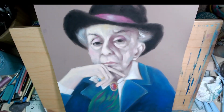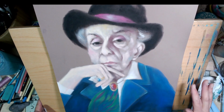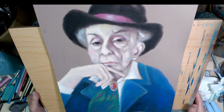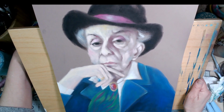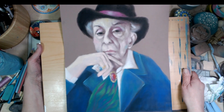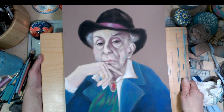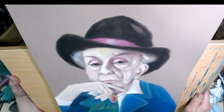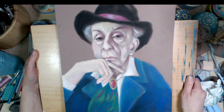So what I need to do now is add a background. The colours look so blurry here. You can see the effect it has on the proportions when you lay it flat as opposed to having it upright. It just gives him this giant head, which is quite nice, like a sort of caricature of him, but that's not what I wanted.